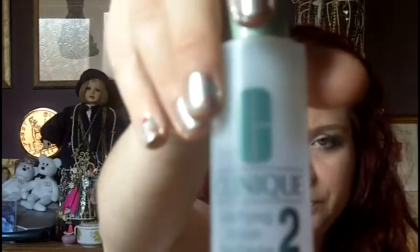So I use that. There's nothing else I use in the bath as such, so it's just basically milk soap, and once a week I use the mask. And then when I get out of the bath, I use my Clinique Clarifying Lotion number 2 for combination skin.